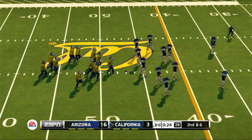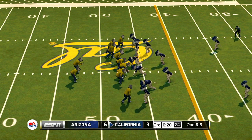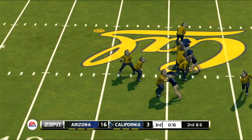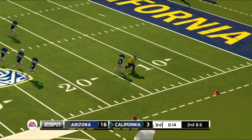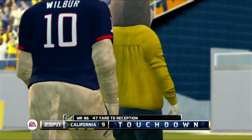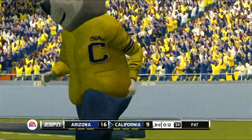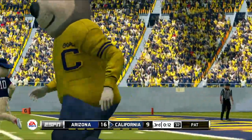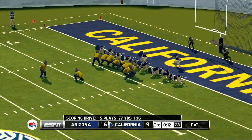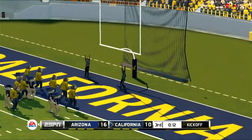Second and six coming up here. Ball on the 47. Three down, three down. Ready! Check. Easy. He goes downtown. And a great catch. For the 10, touchdown, Cal! Converts the extra point.